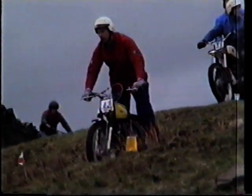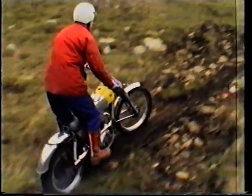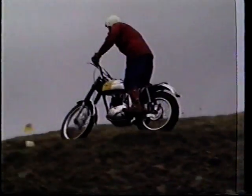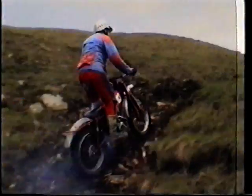And here's the man we saw on the titles to this video, Dave Elm, riding his B40 BSA. And the final rider we'll see through the first section, Bill Hill, riding his 250 Dot.